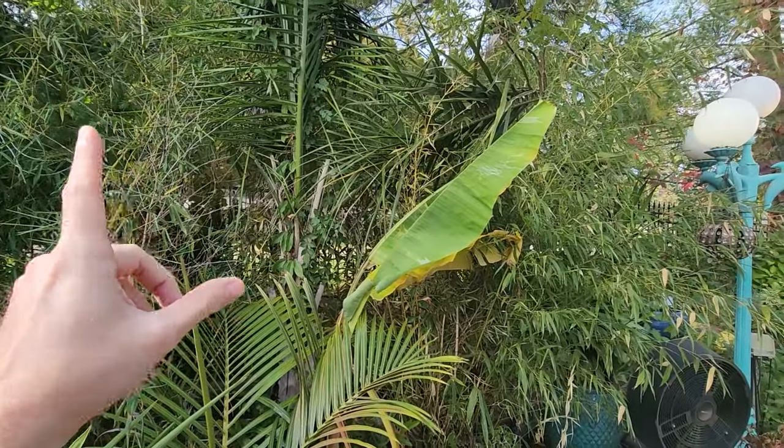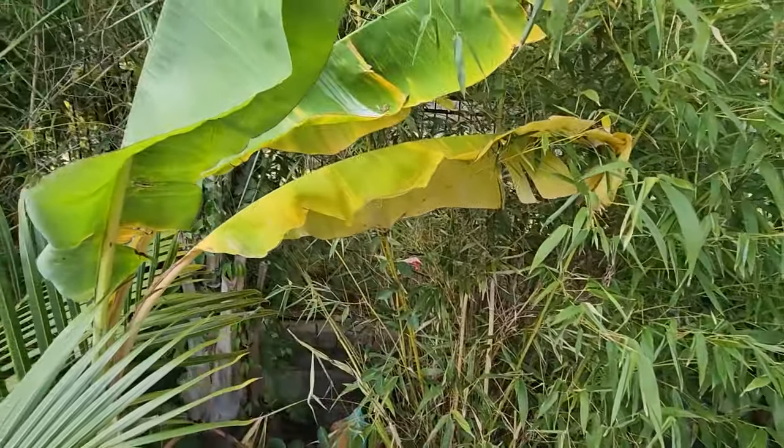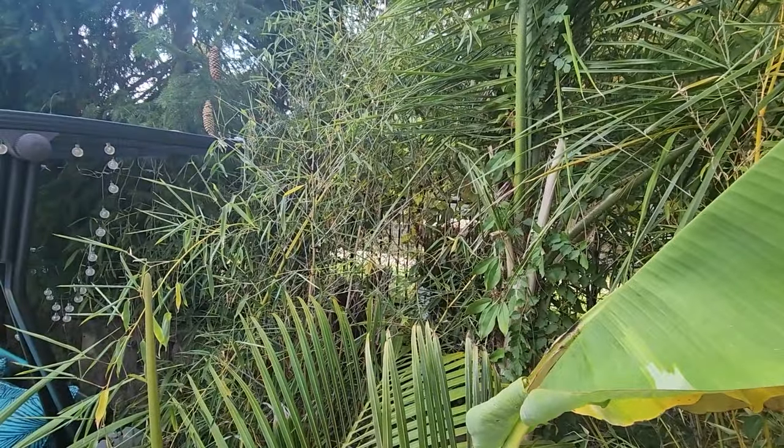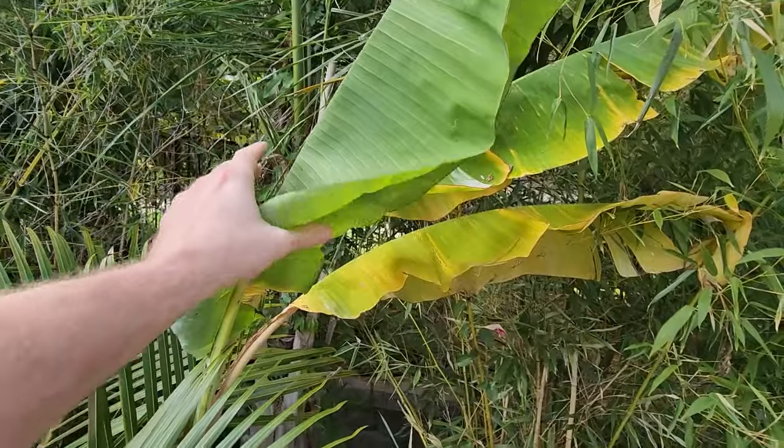These bamboo planters, I'm having a heck of a time keeping these guys watered. I'm thinking I should probably put some drip on these because I have a drip line back here. May as well tap into that and put a head on each one of them. That way they're getting extra water in addition to the water that I'm giving them.